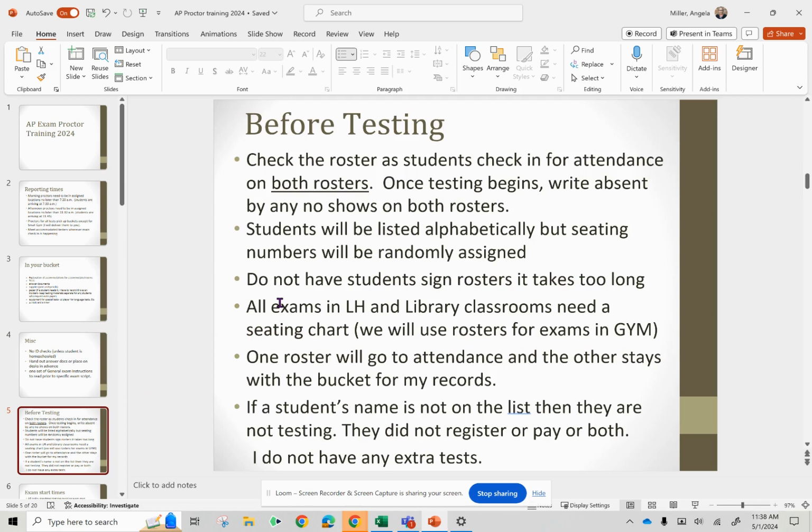All right, before testing, you're going to have 2 rosters. One is for attendance and one is for my records. So if you could make sure when you're checking in the kids that you check them in on both rosters, that would be great. And then once testing begins, if you could go ahead and write absent by any no-shows, that way I'm very clear on who was absent. Students will be listed alphabetically and then they will have their seating numbers to the side. Do not have students sign the rosters. It takes too long and we're not doing that this year.